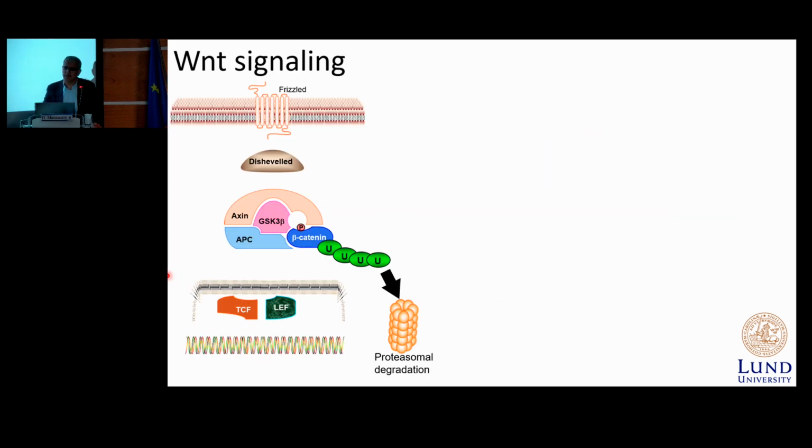So I'm going to tell you briefly about this signaling pathway, which consists of a receptor, in this case Frizzled. You have a transduction cascade of proteins consisting of Dishevelled, GSK3 beta, Axin, APC, and beta catenin. And then you have the transcription factors TCF and LEF. When Wnt signaling is not active, so here we have an inactive form of the receptor, the beta catenin becomes phosphorylated with the help of GSK3 beta. This leads to the ubiquitination and then the degradation of beta catenin. So this is when the agonist is not present.